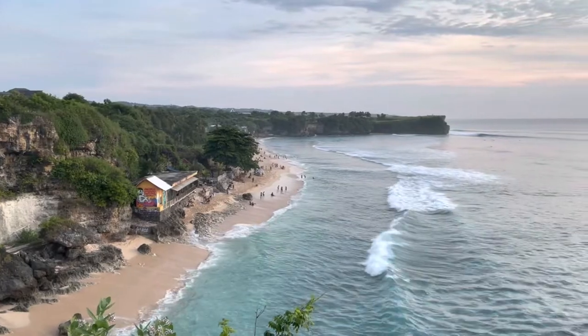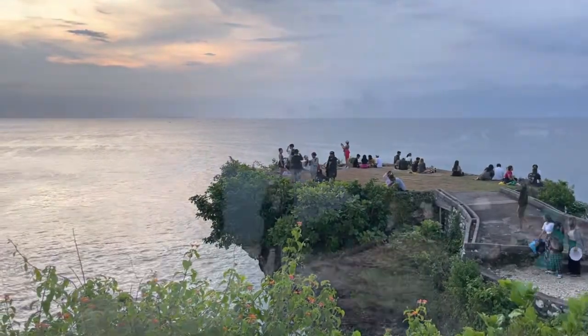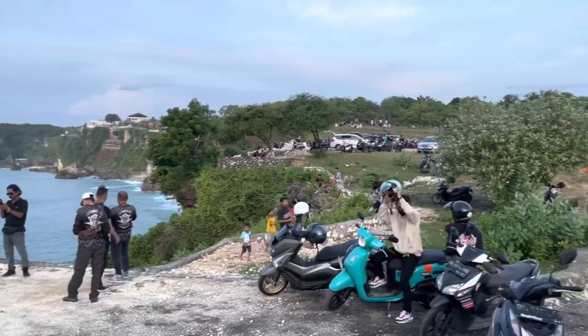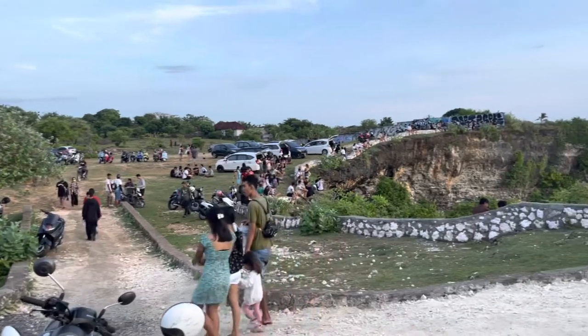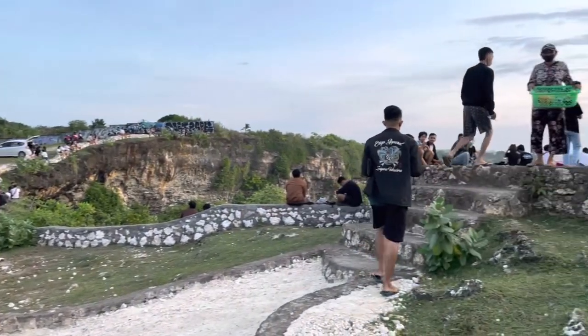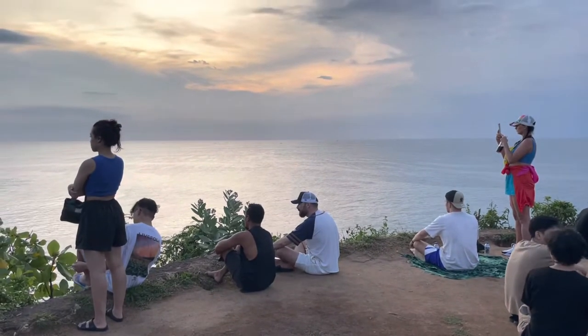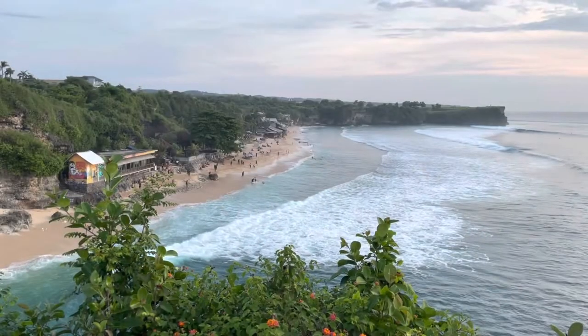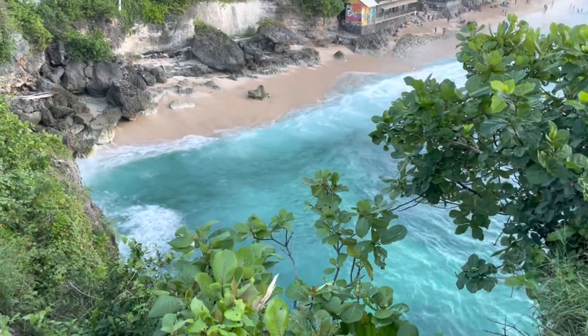If you're just here for the view, you can also enjoy the beach from a nearby cliff. This is where the locals gather for sunset. From the cliff, you have a great vantage point of where the golden sand meets the vast blue ocean. How gorgeous is the turquoise water!